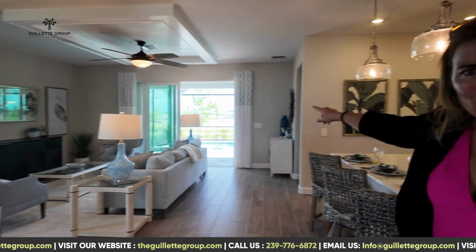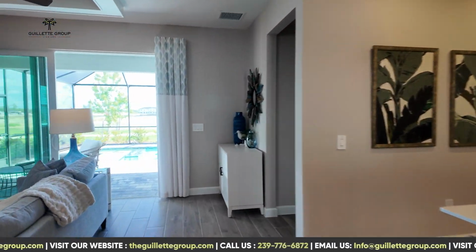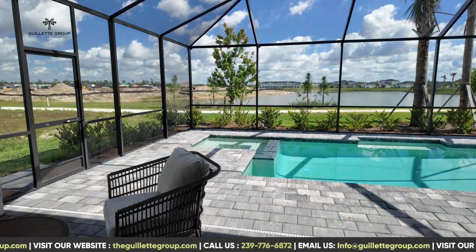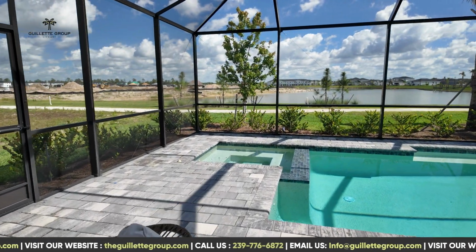Come on, show them the good stuff out by the pool. Nice covered space here with the Sylvester floor plan. This one has the pool hot tub package.